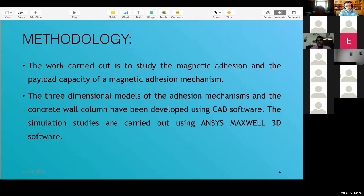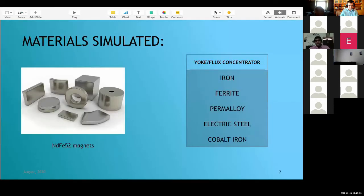We designed the three-dimensional model for the adhesion mechanism using CAD software, and for electromagnetic simulations, we used ANSYS Maxwell software. We have chosen NdFe52 magnets. Why this particular grade? Because there are a lot of grades of magnets, as I said. We took a standard ISO wall in India, and based on ISO standards, we took the dimensions of it.